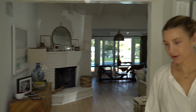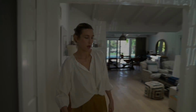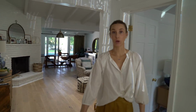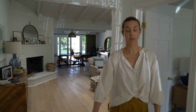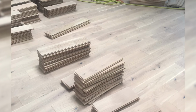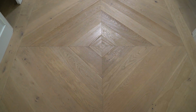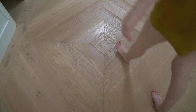So the first thing that we did with this house was, sorry, Sonny's sleeping, so we're being quiet, the herringbone floor. This house had all fake vinyl floors. So we ripped that all up and put in hardwoods, and then we did this really cool design in the front entry. It's cool. Okay, come on this way.